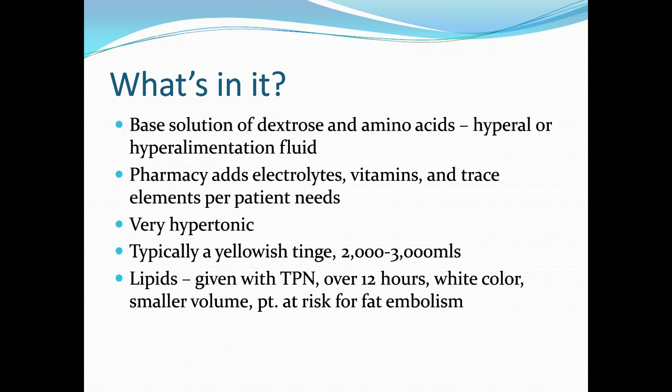But that being said, it's not all mixed together. And the reason for that is the hyperalimentation fluid, or the hyperal solution, that's made up of a base solution of dextrose and amino acids, right? Which amino acids are the building blocks for proteins, which again, your body needs. In addition, there'll also typically be some electrolytes, some vitamins and trace elements and minerals and things that the patient's going to need. So that's all kept together in a suspension. That is usually a big yellow bag. It looks just like a big yellow bag.